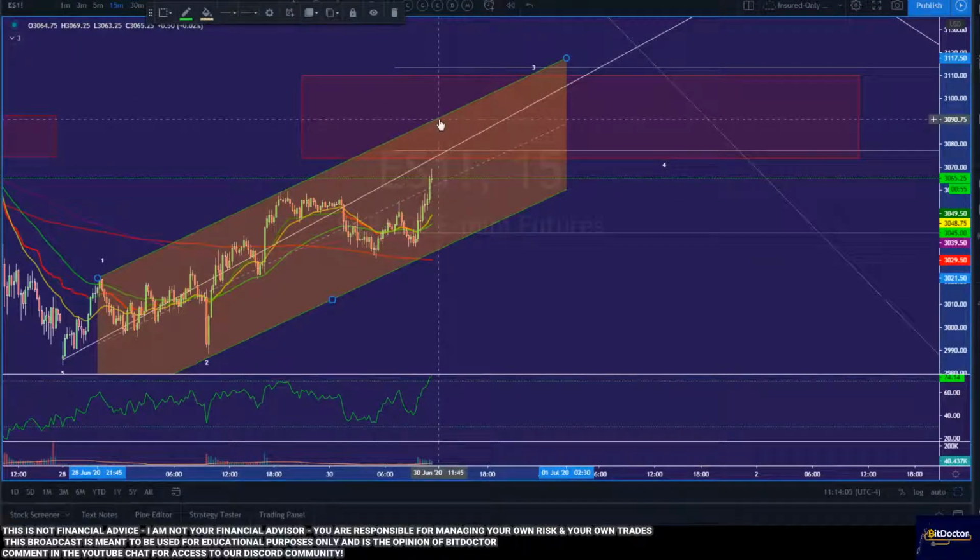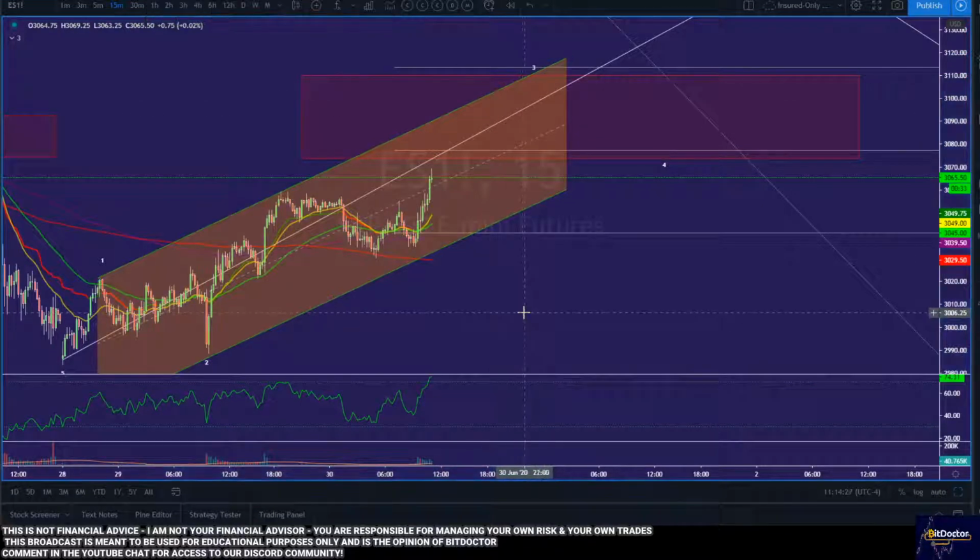If we go straight up from here, we're looking at about 3100. I don't think we're going to go straight up like this. I think these are going to take some time, and the longer it takes, the higher the probability that we get ourselves up here. I seem to recall there being an important level here at about 310. So if this takes a little bit of time to work itself up there, I could see this happening.